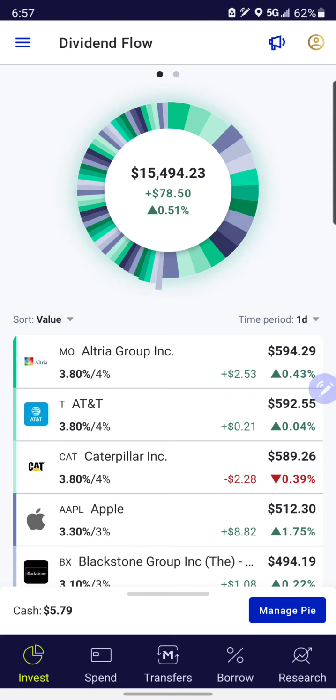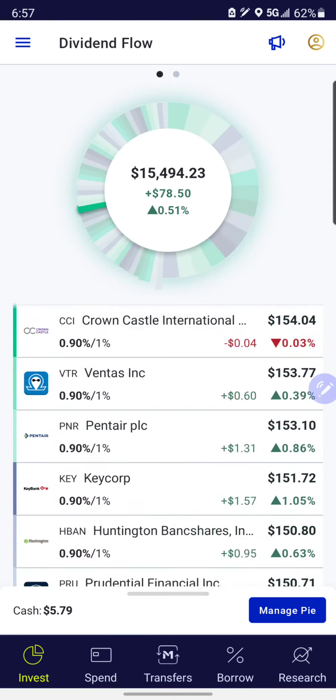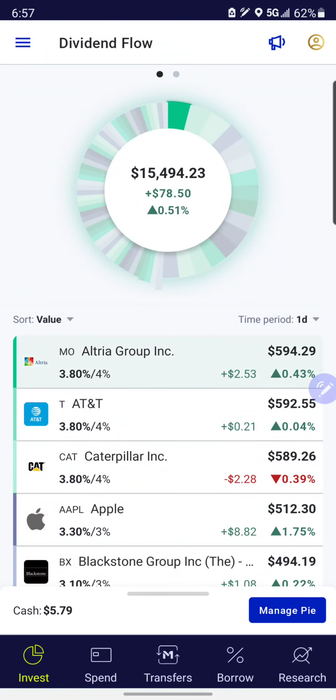So particularly for this dividend account, you can see I have a bunch of different holdings in here. I'm able to allocate a certain percentage of my funds to each one. For example, Altria 4%, AT&T 4%, Caterpillar 4%, Apple 3%. What M1 does that's a little different from most brokerages: normally when you receive a dividend from Altria, it goes right back into purchasing shares of Altria. But M1 takes that money and buys whatever stock you're low on allocation-wise, and makes those purchases when you have additional funds.